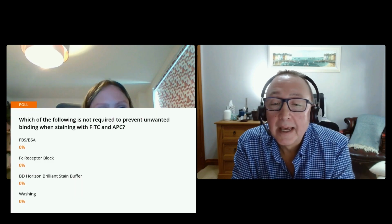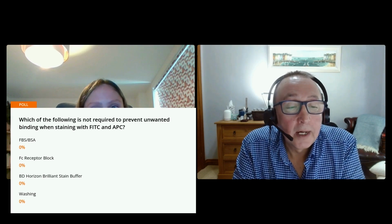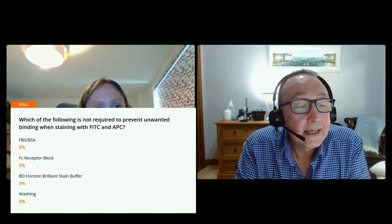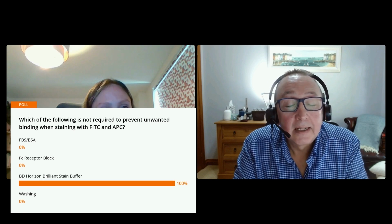Yep, so we'll go to the first poll question, and here we go. So, which of the following is not required to prevent unwanted binding when staining with FITC or APC? And the answers are FBS, BSA, Fc receptor block, BD Horizon Brilliant Stain Buffer, and washing.